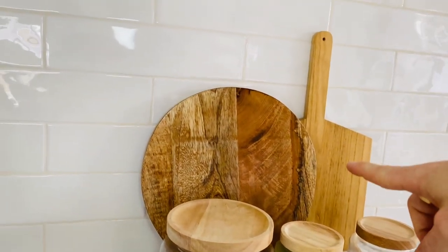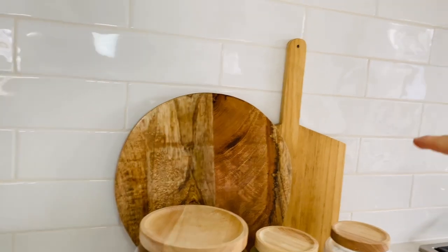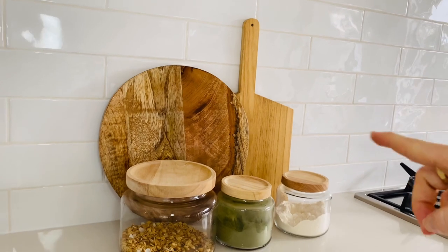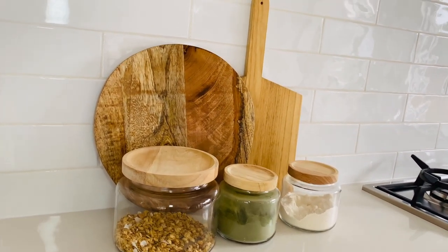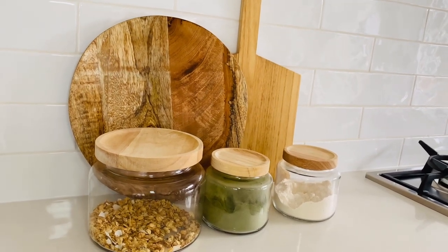Now that board back there, that was a Kmart purchase a few years ago, and that one, I'm not exactly sure where I got that from, but I just like styling with the timber chopping boards and boards like that. So yeah, that's the last decor for this video.